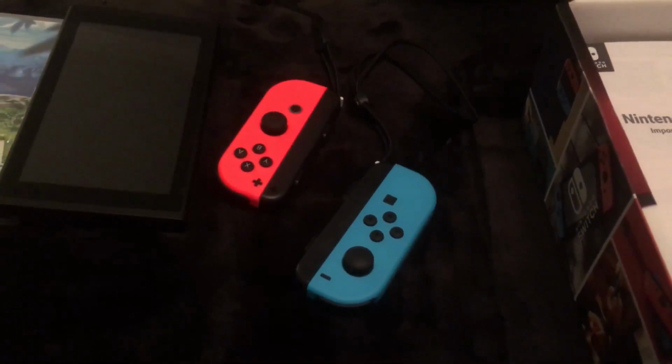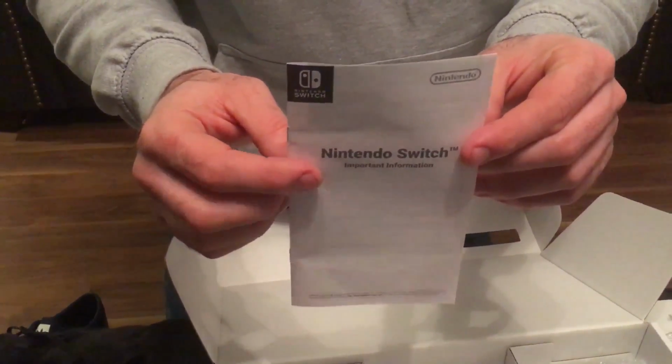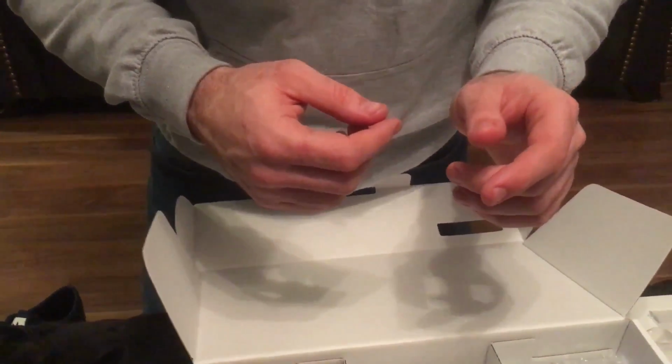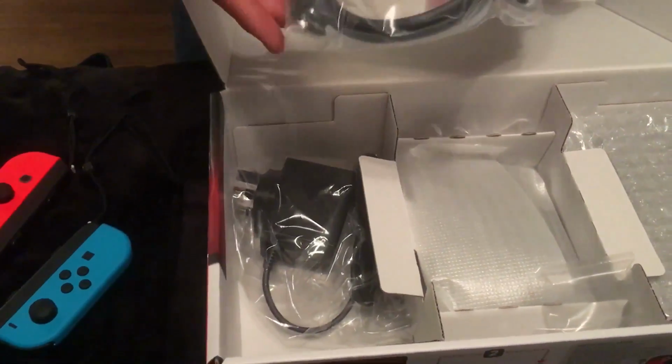Delve further into the box. Next we have important information. And you know what we do with important information? Yep. We don't really, but I'll just get that back. Can I have that back? Nope. In the bin now.